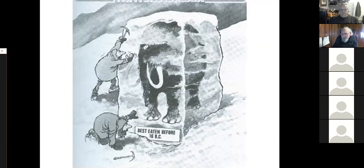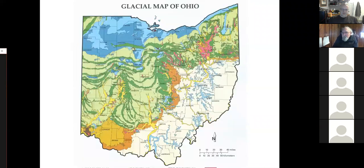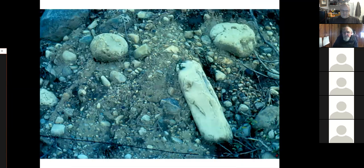And I've got a whole talk on the Ice Age. We can maybe do that whole one some other time. But Ice Age deposits are very well represented in Ohio. All the colored area there is glacial deposits. And when glaciers move, they carry huge amounts of sand and gravel and rocks and boulders. And then when they melt, they drop all that stuff. And that stuff is called till, T-I-L-L. And the till allows us to tell how far the ice got.